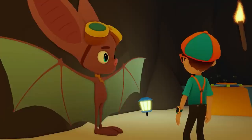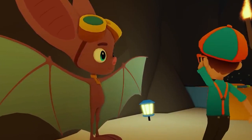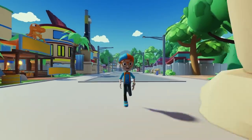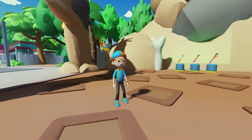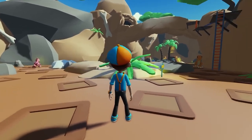Hello! It's me, Blippi. Today I'm looking for treasure! Hey, Matt the Bat, do you know where the treasure is? Over here? All right, here we go! I'm so excited to look for some treasure. Look at this big dino dig site. I'm sure there's some treasure in here.